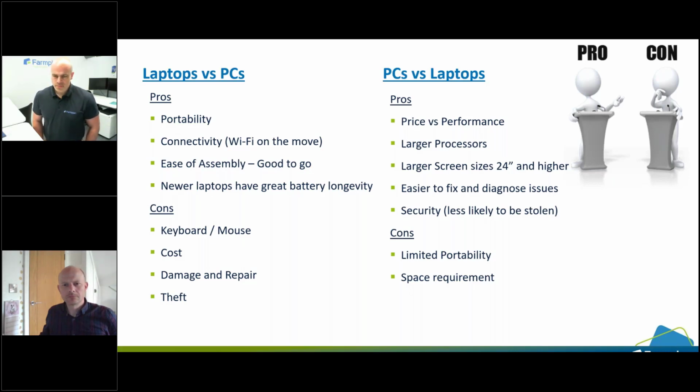Slight con with the laptop: keyboard and mouse. All laptops come with touchpads, which are not for everybody. They take a lot of getting used to. A standalone mouse is a lot better to use. And when I put keyboard, most laptops don't have what I would say are ergonomic keyboards. They're very flat, and the keys are very close together. So, one thing to consider.